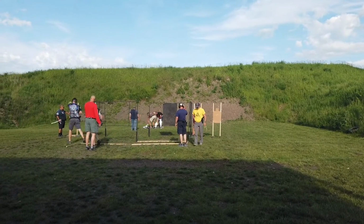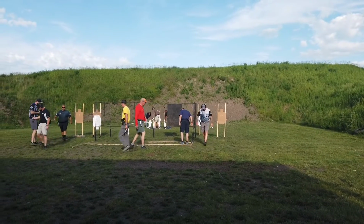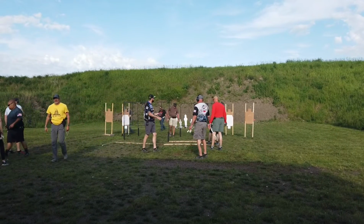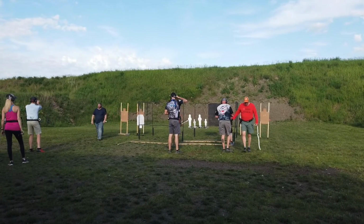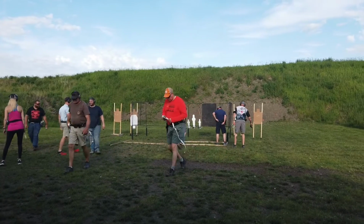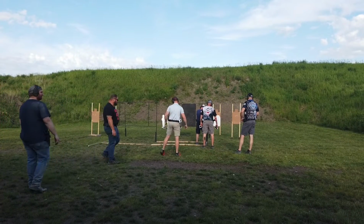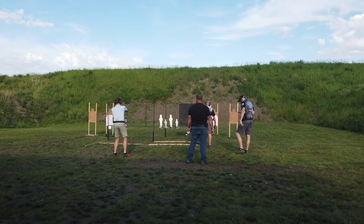This is a classifier stage, and you've got a couple steel downrange. What this does is gives you a classification in USPSA. You try to shoot this the best and most accurately you can, and you get classified as a D, C, B, A, M, or GM in these stages. And this is a newer stage to the USPSA match because it involves movement, which most of them are standing shoots for classification. So I'll give you a little look-see here at somebody.